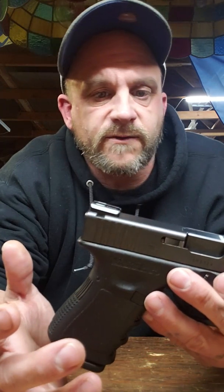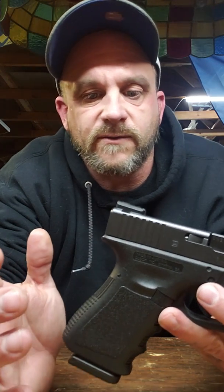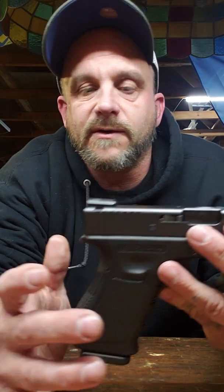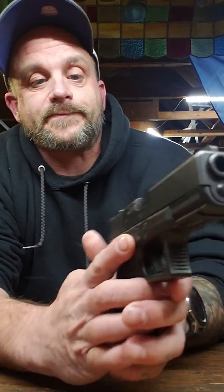And as far as upgrades go, they're endless. I mean, you can take this gun and turn it into an $1,800 work of art if you're not careful. It can happen very quickly. As far as resale goes on something like that, I don't know. I know I wouldn't buy an $1,800 Glock, but if I had the money to build one, I can't tell you I wouldn't. But as far as it goes for right now, the only upgrades I've made are the sights.